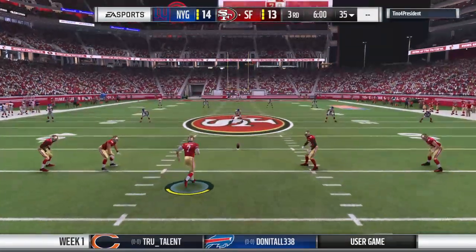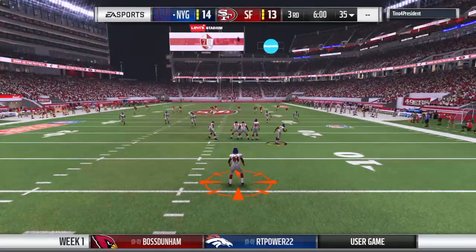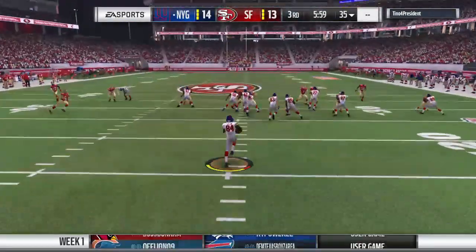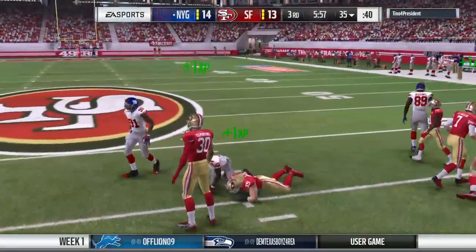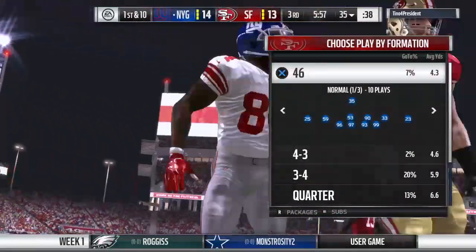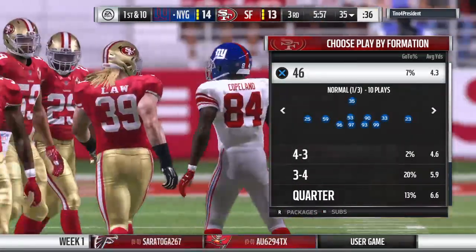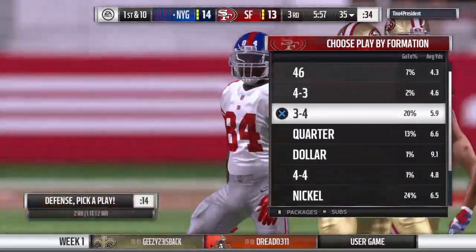Both teams appear ready for the fight ahead, and we resume action here in quarter number 3. This will be fielded at the 6. And good starting field position. He'll get this one all the way up to about the 35-yard line. And the Giants are ready to come out now. They have the lead. Now they'll be looking for some separation as we begin the third quarter.